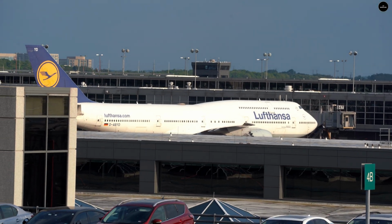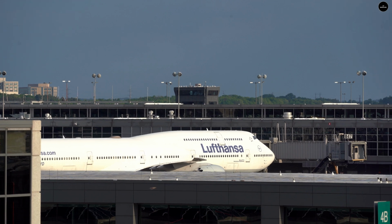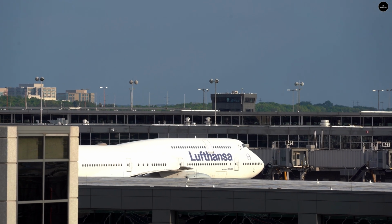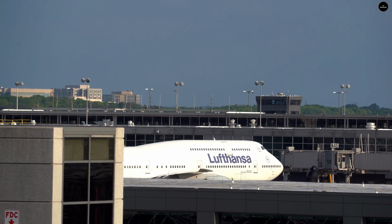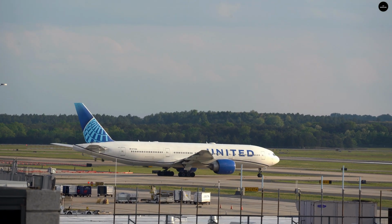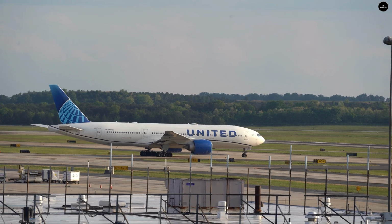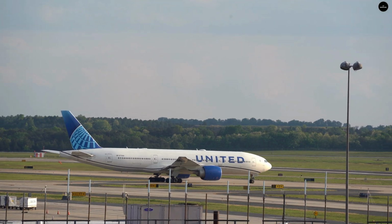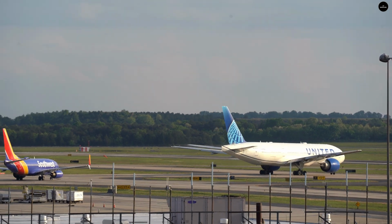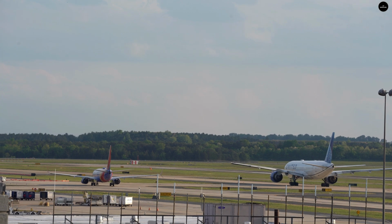Got our Lufthansa 747 pushing back. Triple seven heading out. Behind the 777 we have a Southwest. Both are heading over to 30.